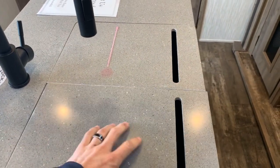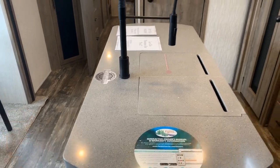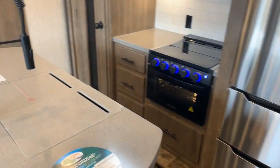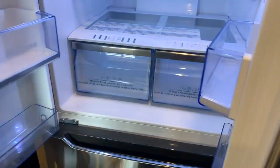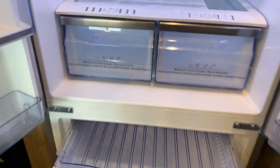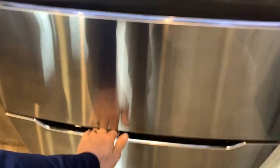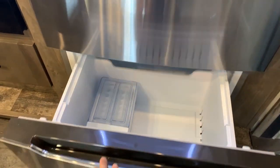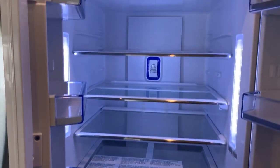Again, the sink covers are flush mount, so if you want to use this just as a regular countertop, you can do that. Across from that, I do have my big refrigerator. As I said earlier, it's a residential style, so if you're traveling, you run your inverter, not a big deal. For traveling, keep it on. If you lose power at your campground, again, no big deal, you have an inverter. So the big gain is, of course, the amount of storage. It is huge.